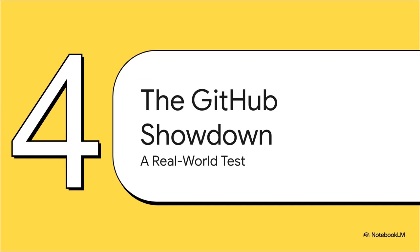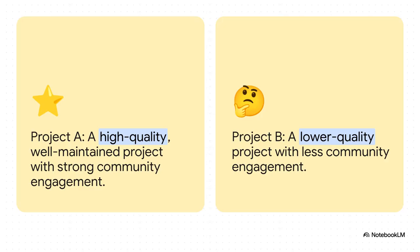So this all sounds fantastic in the lab. But the million-dollar question is, does this thing actually work in the real world? To find out, the researchers basically set up a showdown. They grabbed two real-world open-source projects right off of GitHub. Project A was one of those projects everyone in the community loves. It's seen as high quality, it's well taken care of. Project B, well, let's just say it didn't have the same reputation.